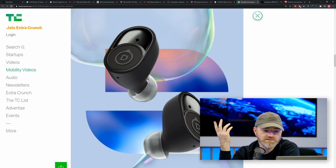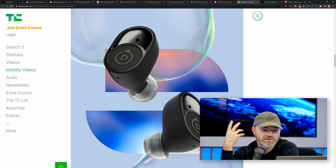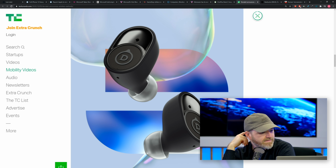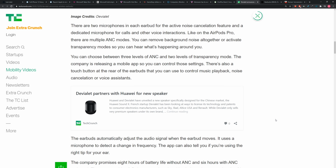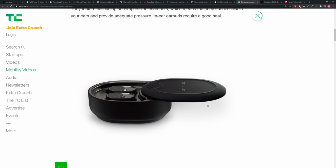And say, hey, you want to try out this other tip? You could do a little sound test. Everybody's ears are a bit different the way it fits. They're promising 8 hours of battery life without noise canceling and 6 hours with. You have the case providing 3.5 charges. It works with Qi-enabled wireless chargers, also USB-C.